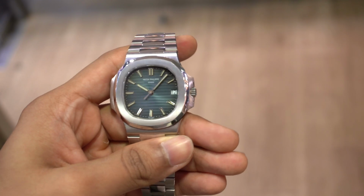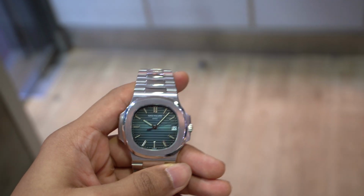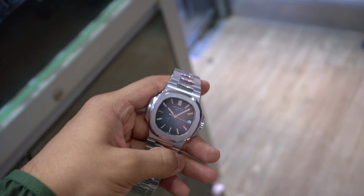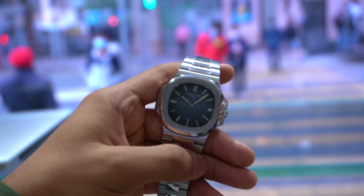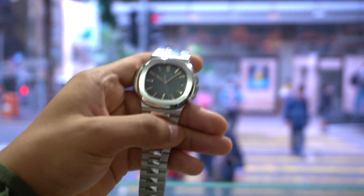So the 5711 in the blue dial is probably the most sought after stainless steel watch ever in the history of watches, I guess. Might not be entirely true, but I do think so, if you simply take a look at what people are willing to do to get them. In fact, the dream of getting a Patek Philippe 5711 Nautilus in the blue dial at retail at an AD or boutique is dead. Well, it's not a dream, it's a myth.